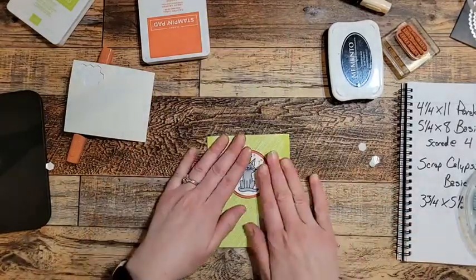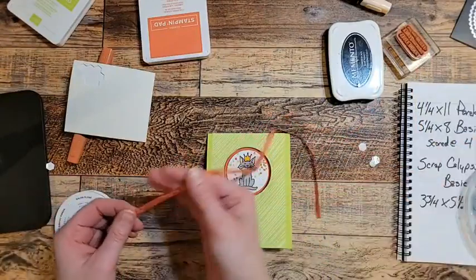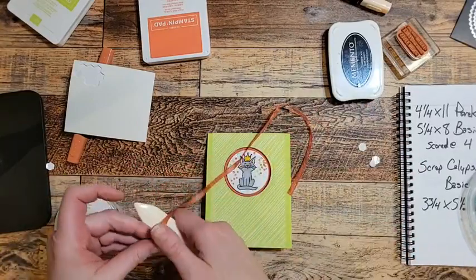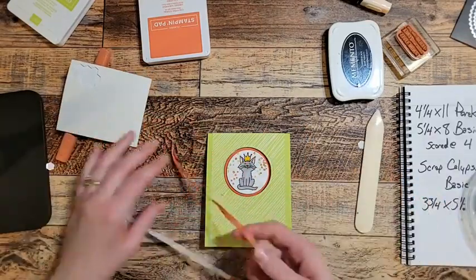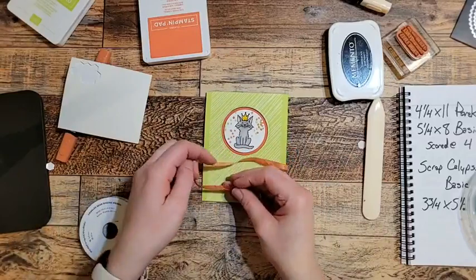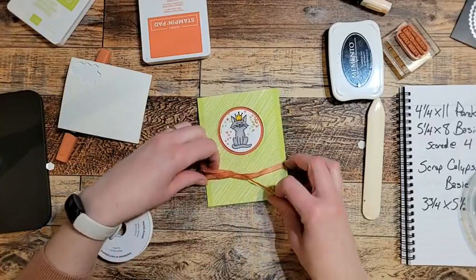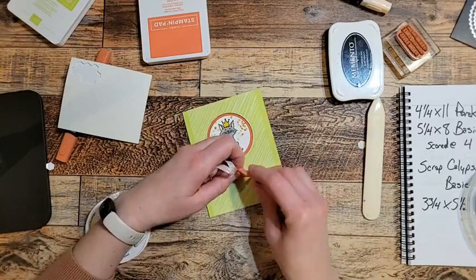Cute, right? Okay, now remember I colored this ribbon earlier. So now it's nice and dry. I do tend to take my bone folder because it gets a little stiff after you've colored it. So I do take my bone folder and just kind of do that with it. And we are going to just tie a cute little ribbon, tie a bow. If you don't like bows, tie a knot, but this adds just the perfect touch, I think.